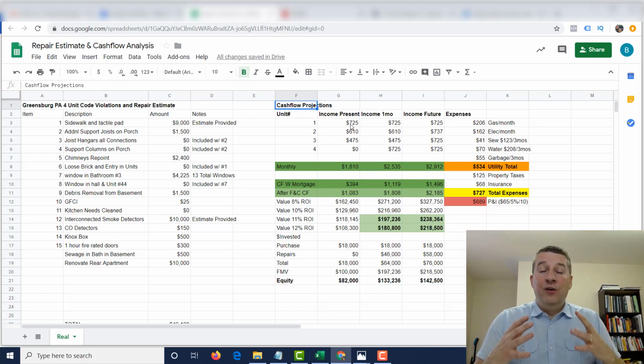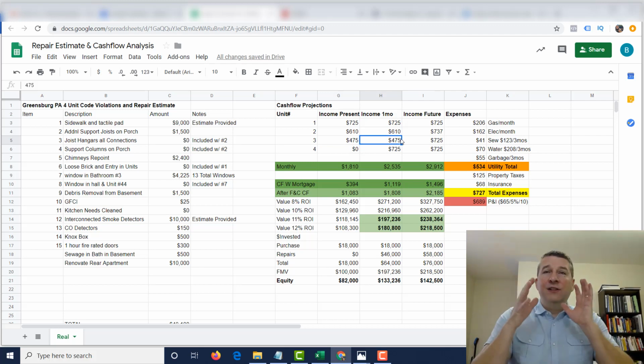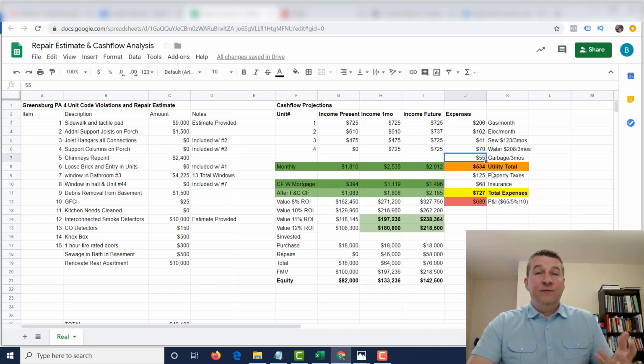Let's take a look at the hardcore numbers. Right now, there is 1 unit that's paying $725. There's one unit that's a Section 8 rental and it's paying $610 per month. And then there's one unit that's paying $475 per month. That's where it's at right now. And then let's go over here and take a look at the expenses. Pretty much all the utilities are paid by the landlord. In this case, the gas is $206, the electric's $162, sewage is about $41, water $70, and then the garbage is $55, for a total of $534 for the utilities.